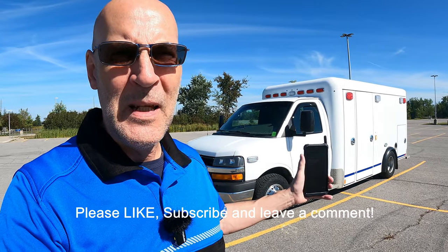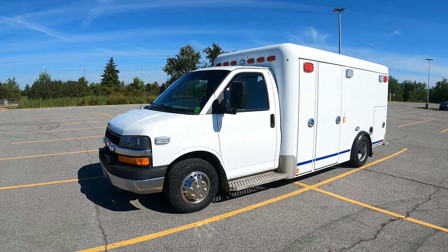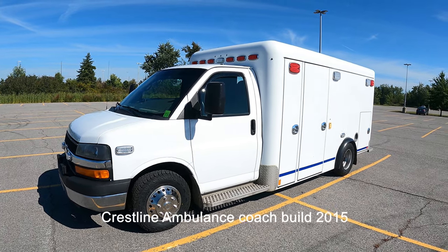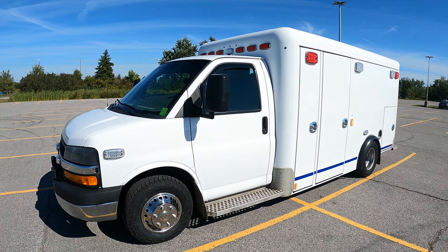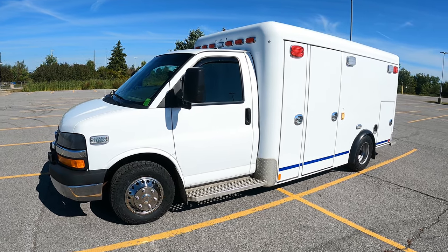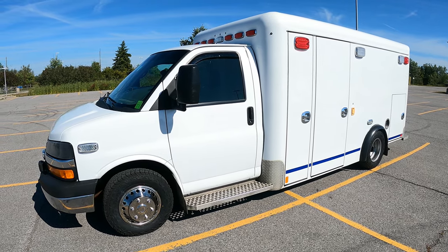At any rate, today I'm going to go over some details of my Ambo and bring you up to date on all of its features, all of its compartments, and the good stuff. So here we go. This is a 2015 Chevrolet Express 3500 chassis. The ambulance build was done in October of 2015. It was taken out of service in the fall of 2022, and it went to auction several months later in July of 2023. I purchased it in August of 2023, actually just not too long ago.